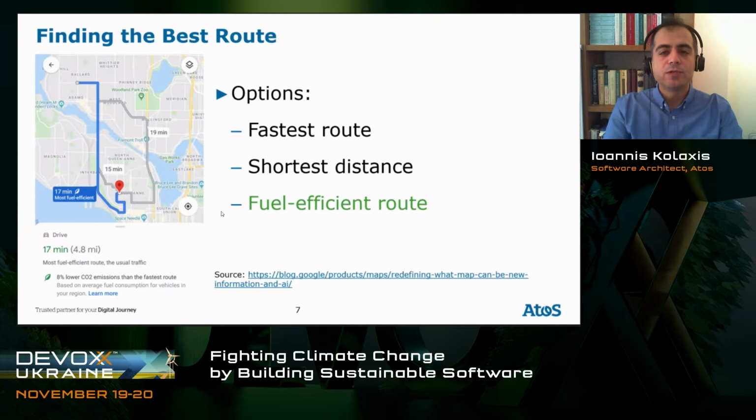Nowadays, we all use applications like Google Maps to calculate the best route from point A to point B. The best route to our destination may be the one with the shortest distance or the fastest one. Google Maps allow us to calculate the most fuel-efficient route, which takes into account several factors, including traffic jam. What happens when we need to move data from point A to point B over a data network?